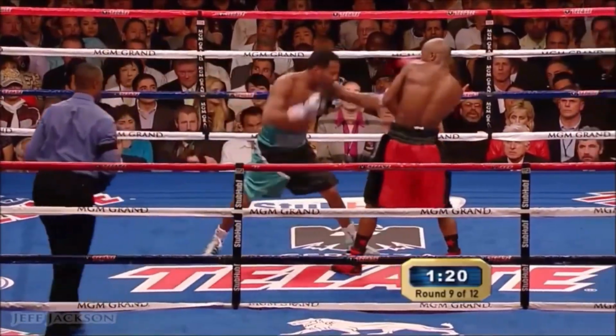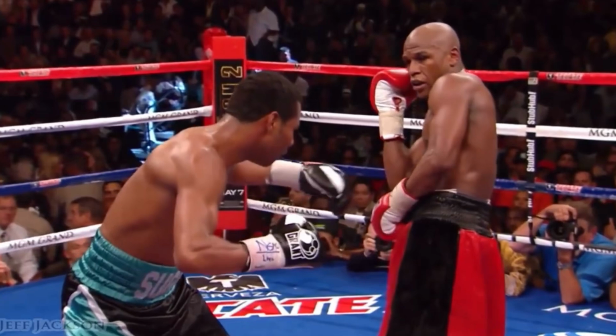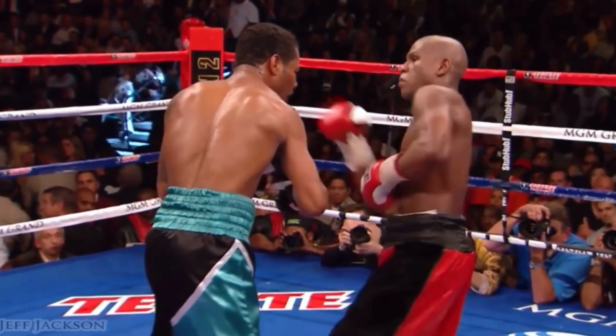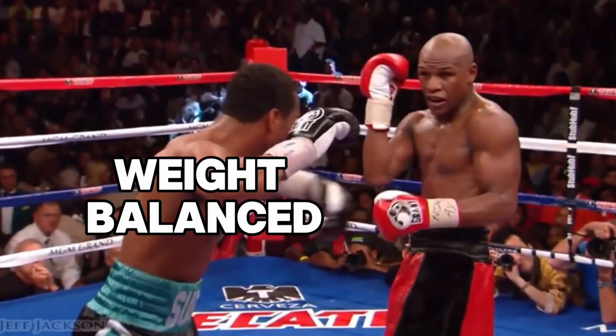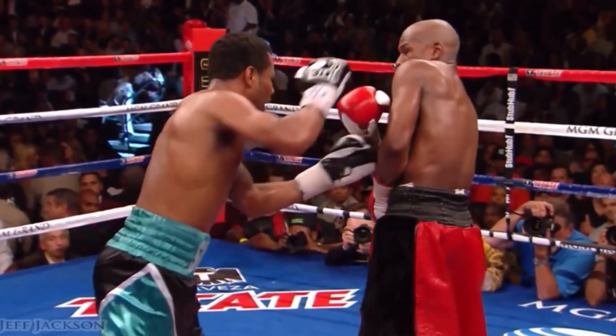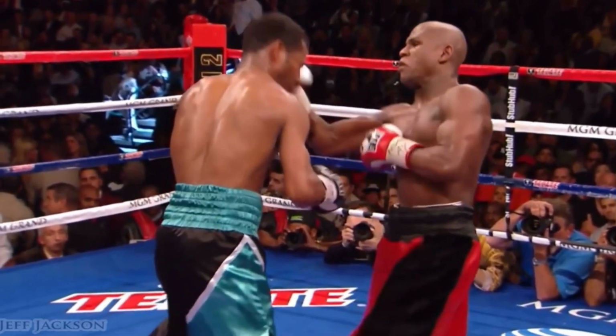Take Floyd Mayweather, known for his mastery of the shoulder roll. He doesn't just rely on defense. He's preparing for a counter, all through the weight transfer. Watch carefully as Mayweather rolls the punch. His weight is initially balanced on both legs, but as he rotates his shoulders, he shifts weight onto his rear leg, anchoring it like a compressed spring. This anchoring is key. With his weight solidly on that rear leg, he's loaded and ready to react.